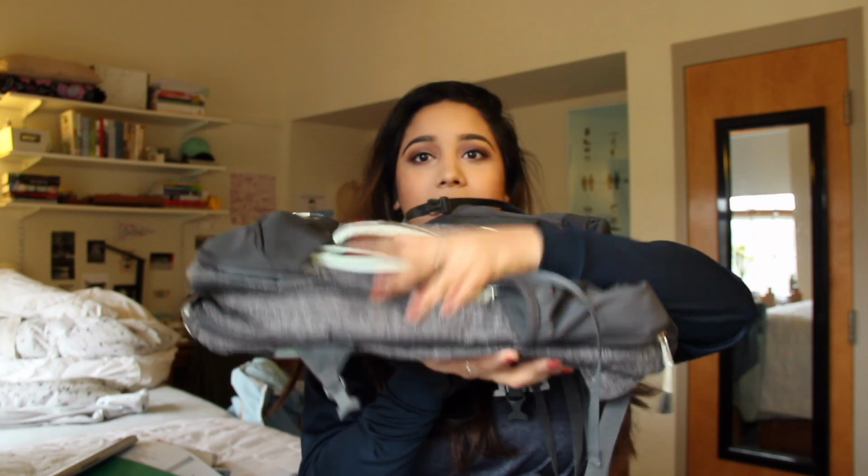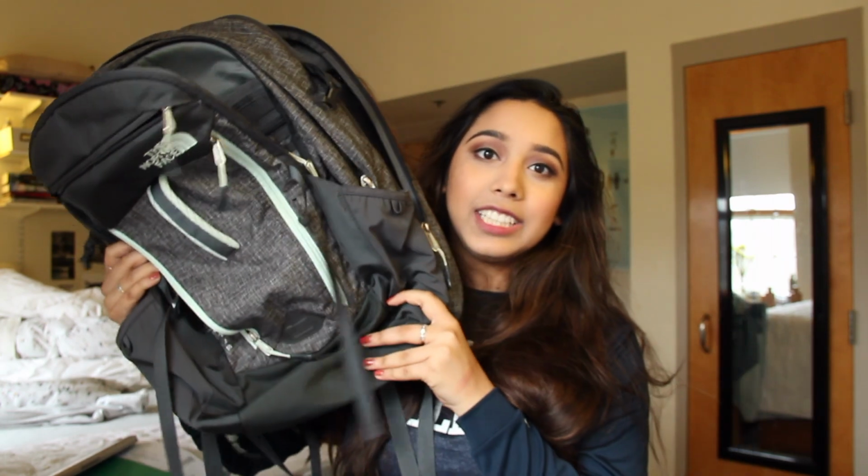But my backpack is empty. You can flatten it out. See, there's nothing left in it. And now it's way lighter. But anyway, that is everything in my backpack, and I'm currently a college sophomore.